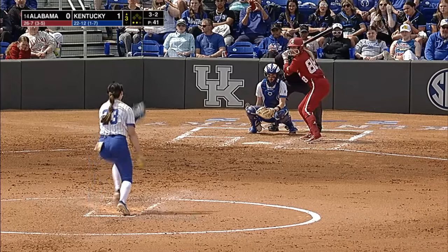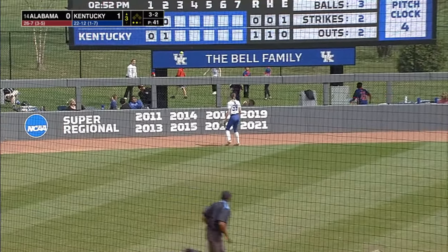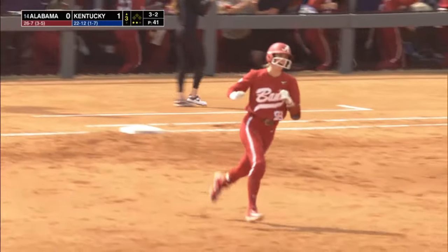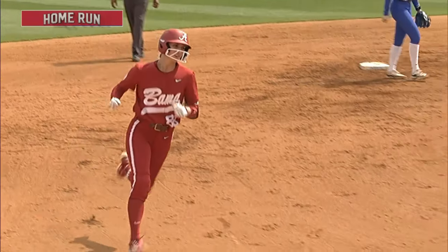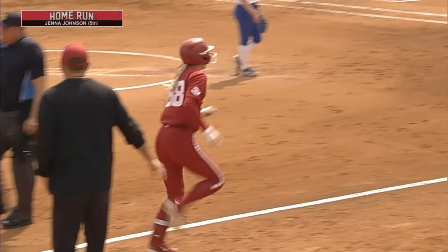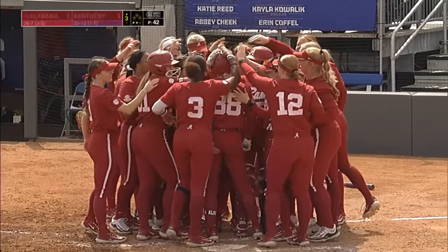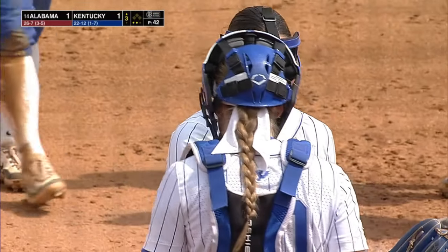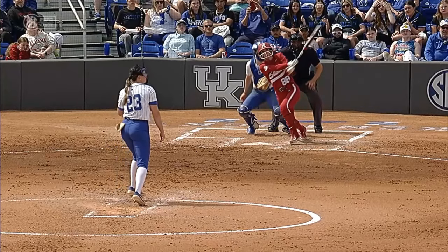And they've been passing the bat. That ball is hit hard. And it's, oh gosh, did it get out? It hit the top of the fence. Oh, wow. That one hit harder. And for the second straight day, an RBI from Alabama. You can add to that total.